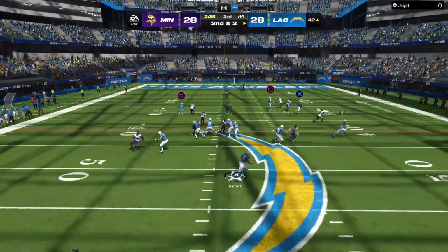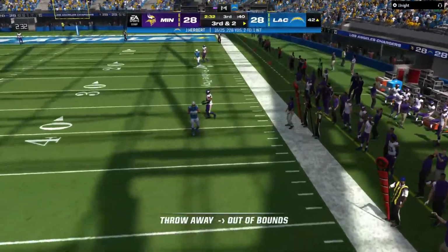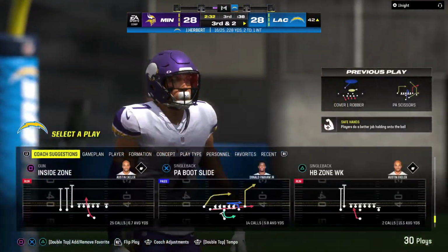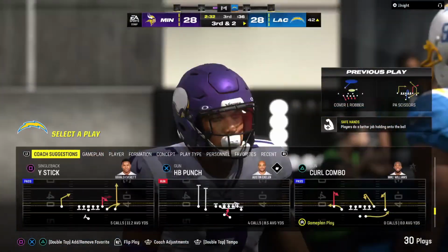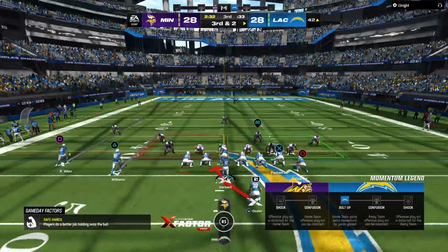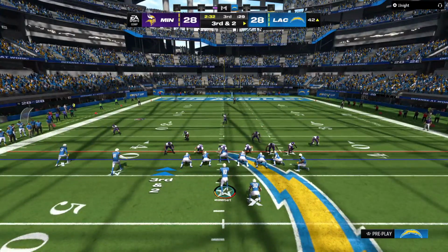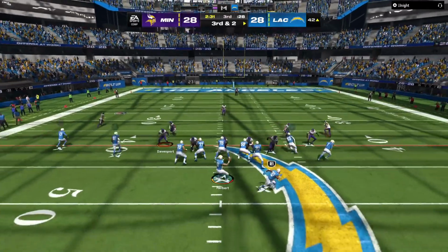Herbert off of play action. Rolling to his right. And he's just going to get rid of this thing to no one here. He throws it away, and now it's 3rd. And in the second half of a tied game, every decision gets magnified. And here, if he forces this ball, it could be intercepted. So that's the prudent play to just airmail it out of bounds.